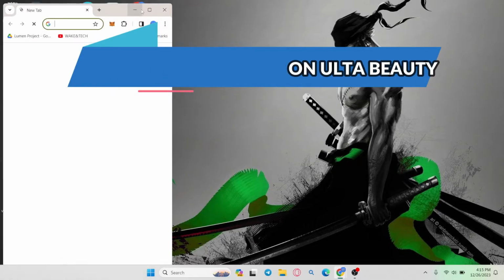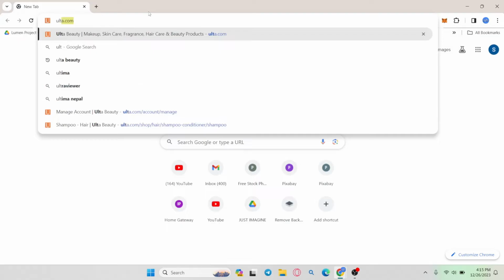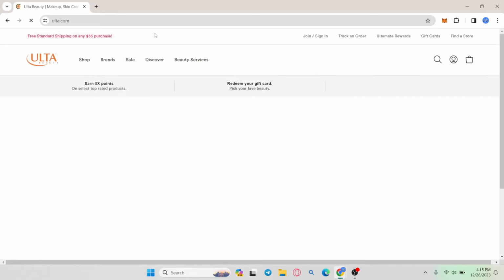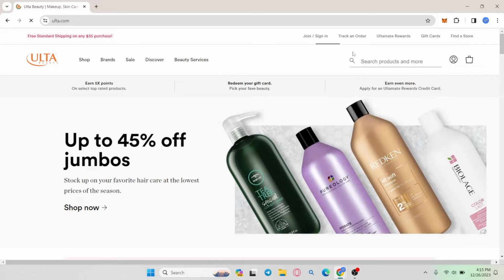First of all, open up your web browser and then in the address bar type in ulta.com and press enter. You will then be taken into the official Ulta website. Now from this page, if you haven't logged into your account already, click on the join/sign in or the account icon at the top right corner and then use your credentials to log into your account.